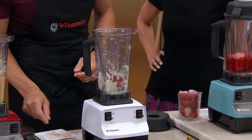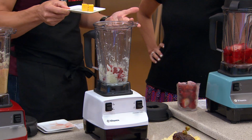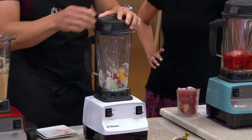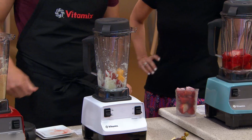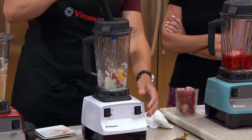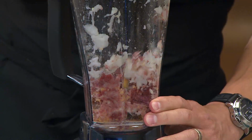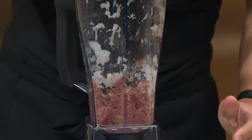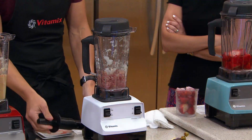Put in the meat. Now, a little bit of cheddar cheese. A little bit of cheddar cheese, okay? Put that in. And now, again, take your tamper. Okay, low speed. And now we're just going to quickly grind this. And in a matter of seconds, we've actually just made hamburger meat.